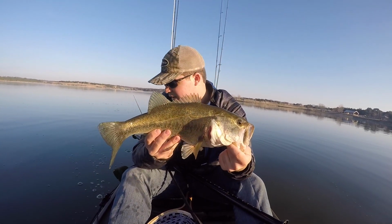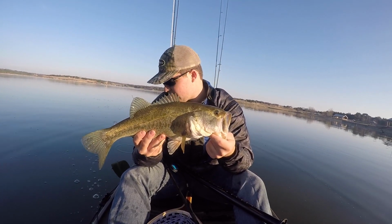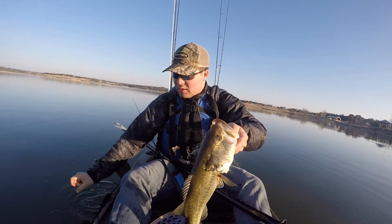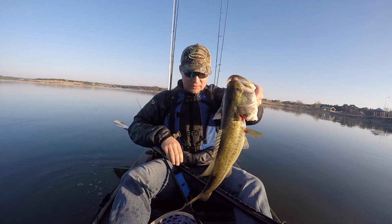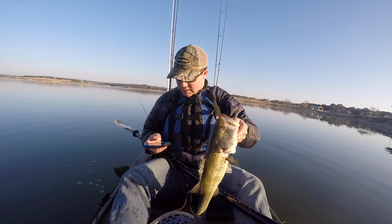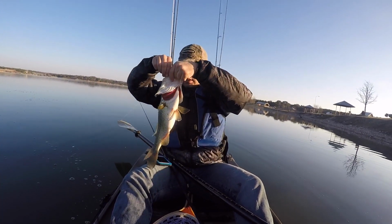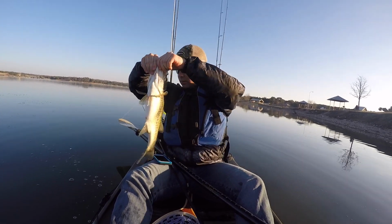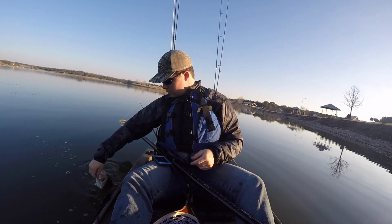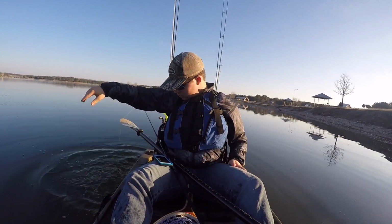This was only about my 5th or 6th throw with the buzz bait off of a point right here where I'm at. The wind kind of took me there from moving. That's a really nice bass. I'm gonna go and get a picture of the guy and then get an easy release. All right, let's go. Where's this guy? Oh yeah.